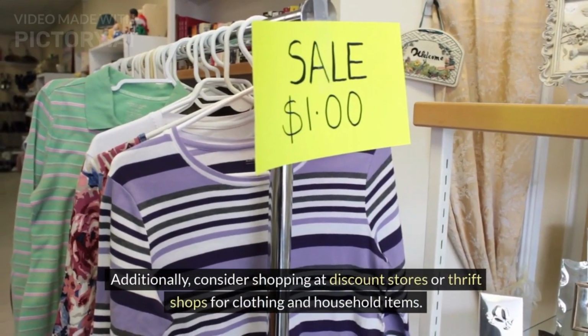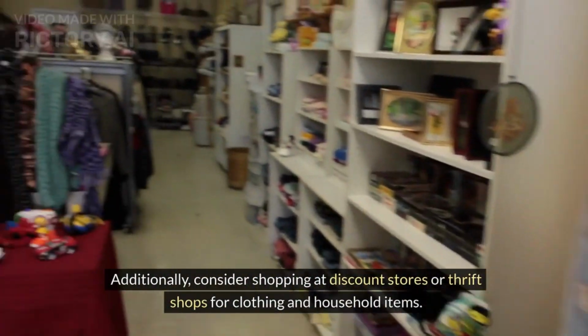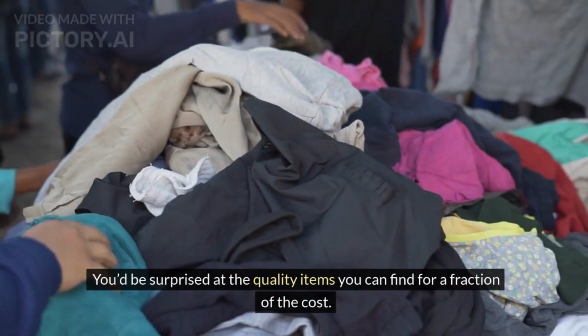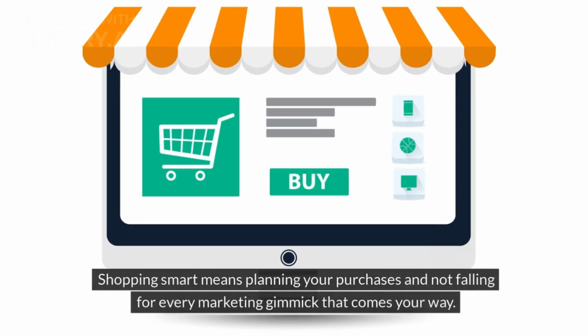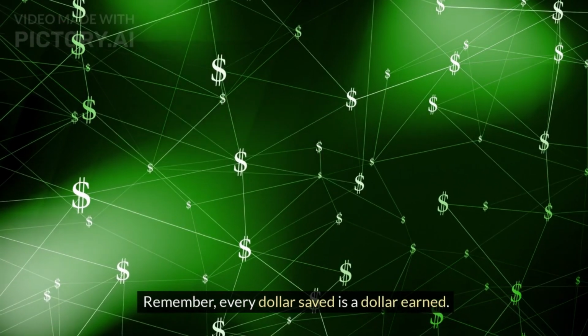Additionally, consider shopping at discount stores or thrift shops for clothing and household items. You'd be surprised at the quality items you can find for a fraction of the cost. Shopping smart means planning your purchases and not falling for every marketing gimmick that comes your way. Remember, every dollar saved is a dollar earned.